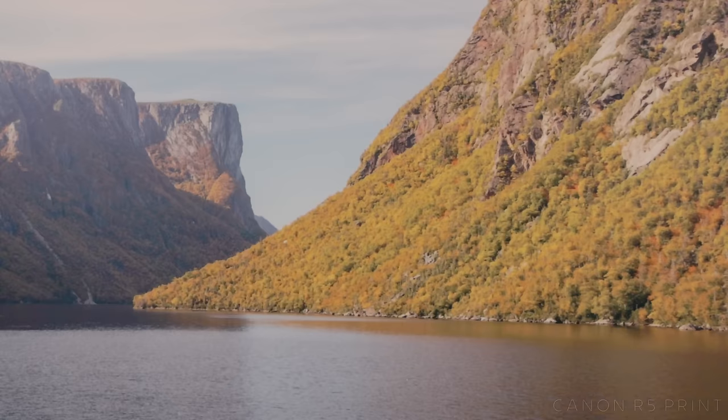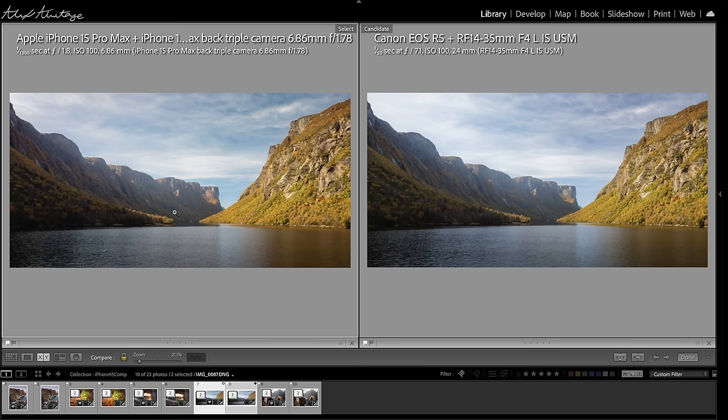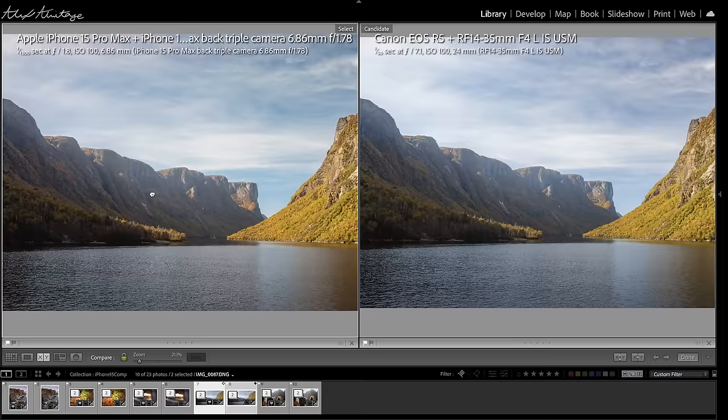This means that every detail makes it to print, and absolutely won't hide flaws in the images. And as I said before, my editing process is to edit the Canon R5 image first and try to match it as best as possible to the iPhone image. I talk about this more in depth on my comparison video. If you missed that, it's right here.